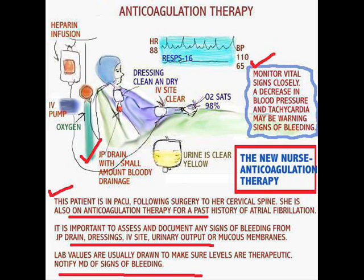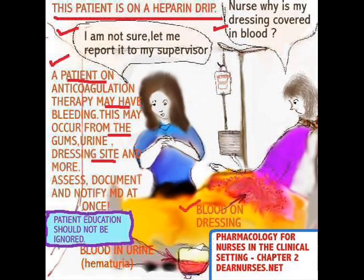Now let's take a look at the next patient who's on a heparin drip, who is saying, "Nurse, my dressing is covered in blood. Why is my dressing covered in blood?" Well, this nurse is saying, "Let me call the supervisor." Well, that is not appropriate. My suggestion, if this should happen to you, here is a helpful hint.